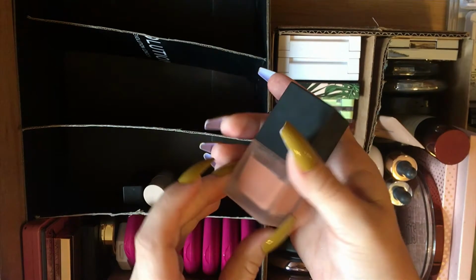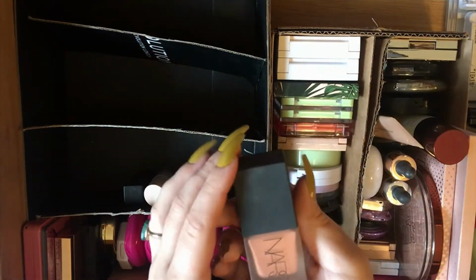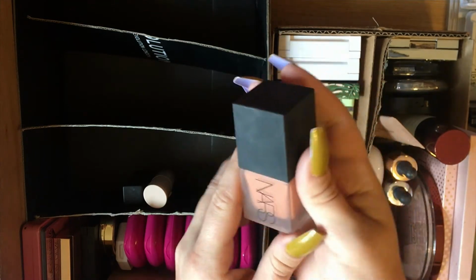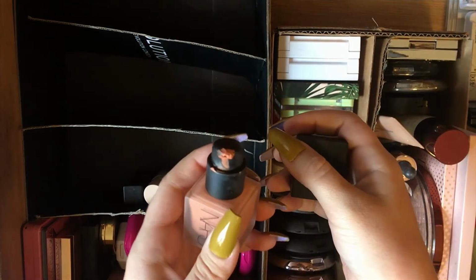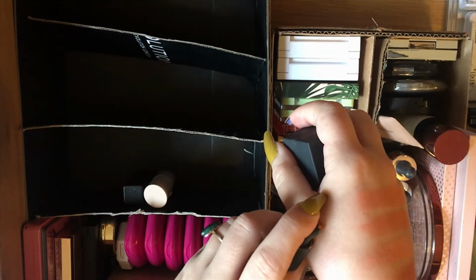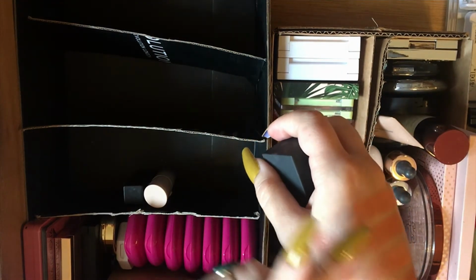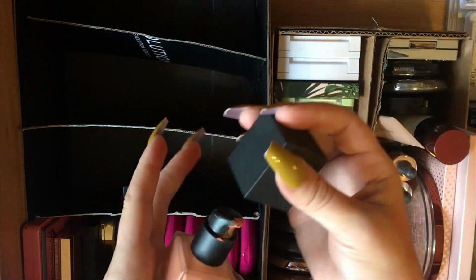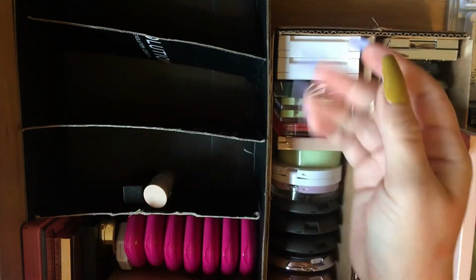This guy is from Nars. Shake it up. This is their liquid blush, and I have it in the shade Luster. Again, it's just another really pretty peachy color. Sorry, that is so dirty. Yeah, so this is their peach shade. And again, it's so fantastic. It's so, so good. Keeping it.